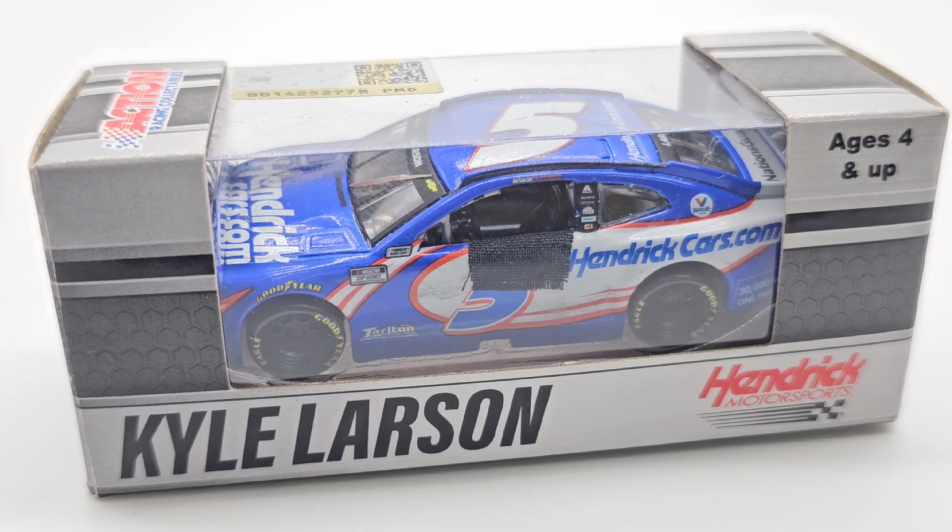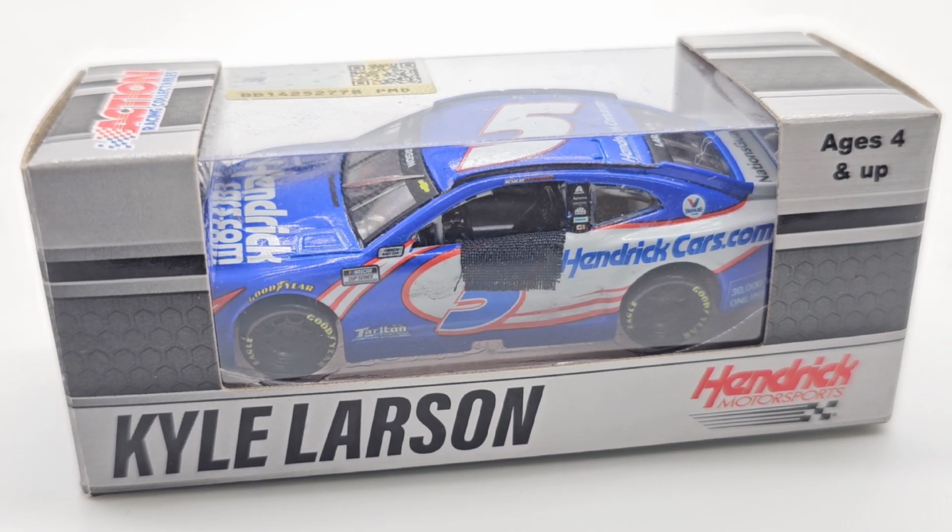Hello everyone and welcome back to another Diecast review. This is a custom Diecast review. This is Kyle Larson's 2021 Sonoma race win.